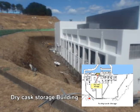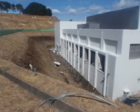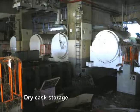At the time of the earthquake, 9 dry casks storing a total of approximately 400 spent fuels were placed in the dry cask storage. Although the building itself and the facilities inside were damaged by the tsunami, there was no major damage to the dry casks. The dry casks are placed sideways and have a double cover structure.